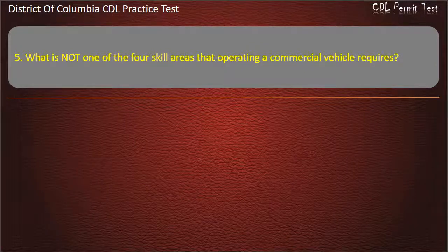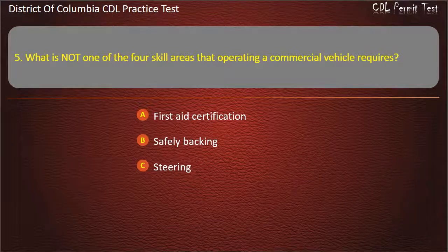Question 5. What is not one of the 4 skill areas that operating a commercial vehicle requires? First aid certification, safely backing, steering, accelerating. Answer. First aid certification.